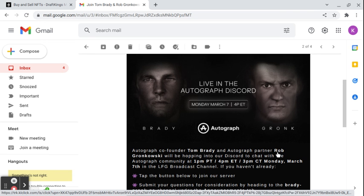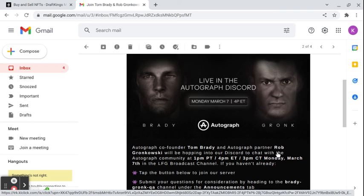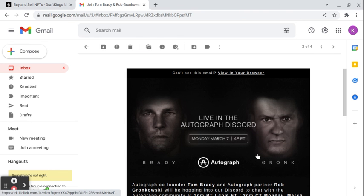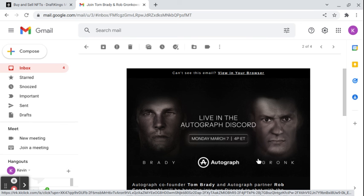Brady and Gronk. I don't know what kind of questions you can ask them and what they're going to talk about. I'm sure they're going to ask about Brady if he's really retired. And Gronk, there's been rumors of him going to Tennessee and maybe Cincinnati. There's some interest in him. He's still really good, but both of them still had record seasons, so they can still go play. So it's amazing.